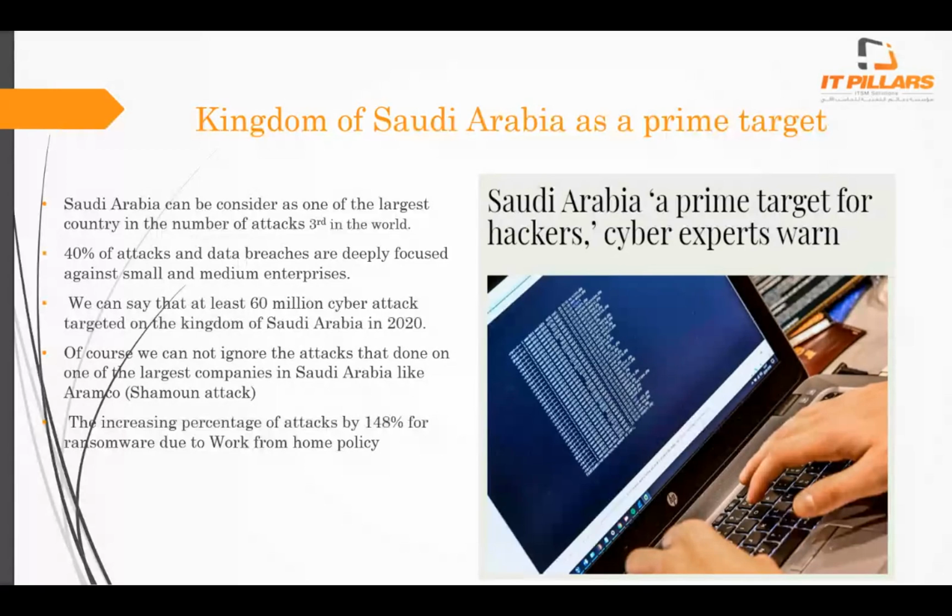So that's why Saudi Arabia cyber experts have been warning everyone working in the kingdom and the enterprises to be ready with a SOC solution and to be prepared with everything to defend their organization. When you defend your organization, you are protecting everything inside. You are protecting the data and the people.